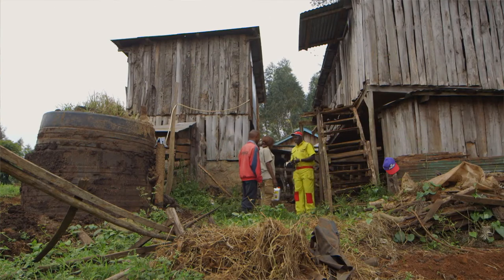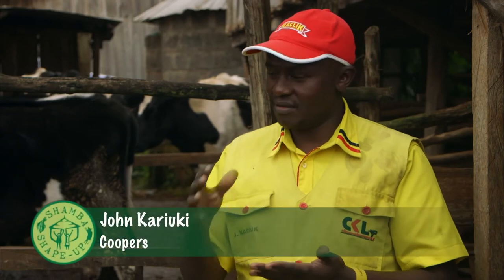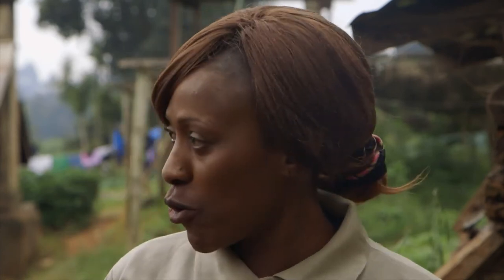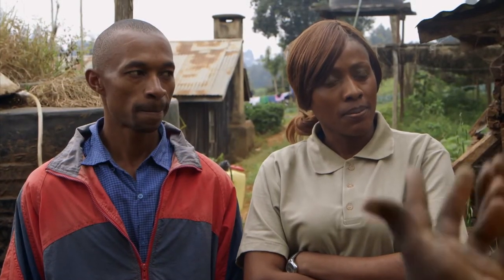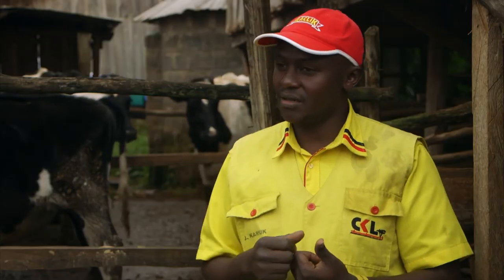How does that dirt affect the cows? Dirt harbors bacteria and a lot of microorganisms. And when these microorganisms come, they get into the udder of the cow. And this now brings in infection. How does the cleanliness of the udder affect production of milk? The udder is a factory, and this is where we harvest our milk from. Once we get these bacteria through the teats to the udder, we get a condition or a disease called mastitis.